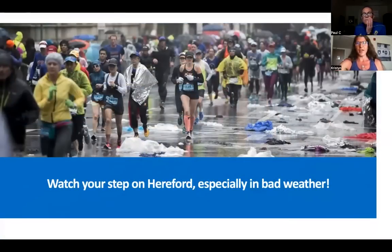This is a picture of Hereford in 2018, and Paul can tell you about what that was like. Yes, I ran Boston in 2018, which was the bad rain, cold, headwind, and I wore a significant amount of gear the entire way. Lots of folks finished. Their finisher photos looked like the woman you see in the middle of the photo there, and folks said to me, how did people run 26 miles in that weather dressed like that? And my answer was, they didn't. They ran about 600 meters dressed that way, maybe half a mile more.